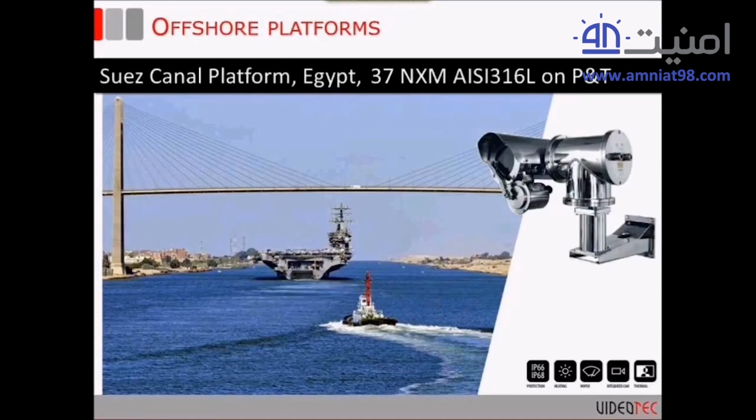Sticking with a coastal application, I'm going to go back to the offshore section of this. For the coastal surveillance of pipelines on an Arabian Petroleum Company's offshore platform, they chose 37 units of our IP68 rated weatherproof housings as well as pan-tilt units. They deployed these and have had lots of successes with long-term use of the infrastructure.